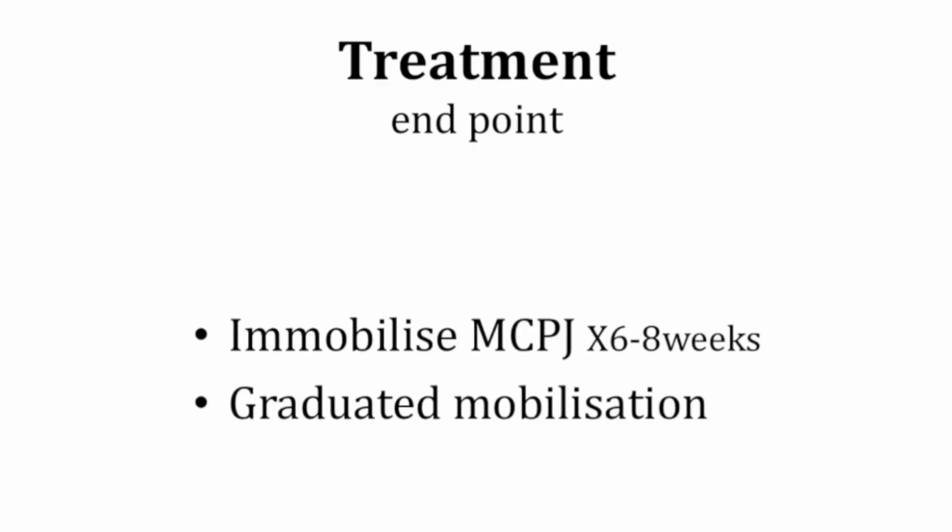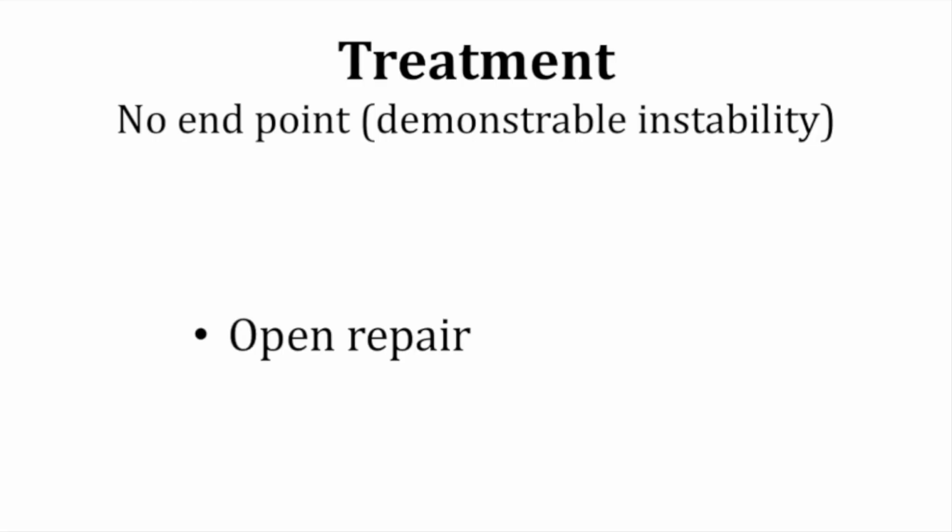The treatment plan is as follows. If there is an endpoint, that is to say that the UCL has been incompletely ruptured, the MCPJ is immobilised for 6 to 8 weeks to allow complete healing of the UCL, followed by graduated mobilisation. If there is no endpoint, that is to say there is demonstrable instability on radial stressing of the MCPJ of the thumb, then one has to assume that a Stener lesion might be present. And as direct visualization is the only predictable method to ascertain the presence or absence of a Stener lesion, we advise operative exploration and repair of the UCL as necessary.